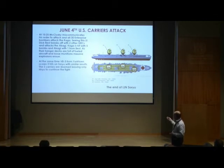Then they score, the people from the Yorktown, they score 3 hits. You can see them here in this picture on the Soryu. The Soryu, same issue. The hangar decks are full of planes. Those planes are armed. Those planes have ordnance that's been improperly stored, laying around on the ground. Fuel is leaking everywhere in these enclosed boxes they're in.